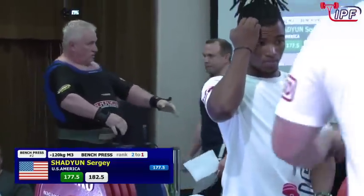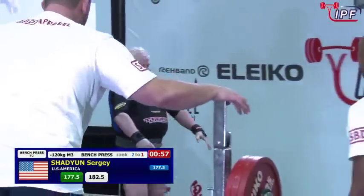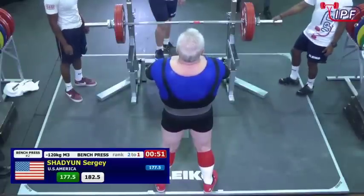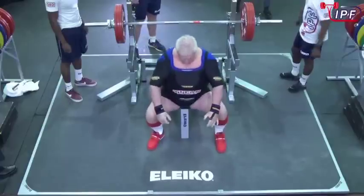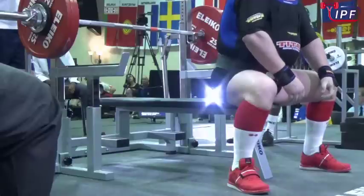The Americans have brought quite a large team this time. They've got lifters in most of the categories. They've already ranked up a number of world champions and collected quite a few medals already. Yeah, powerlifting is very, very popular in the US, and I think is to some degree state funded as well, isn't it? I'm not sure, to be honest.